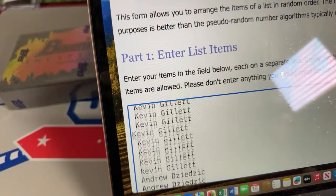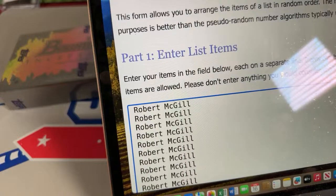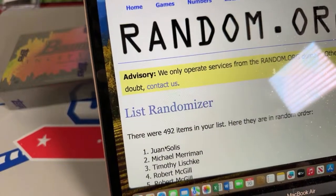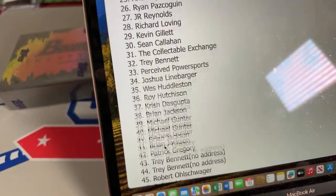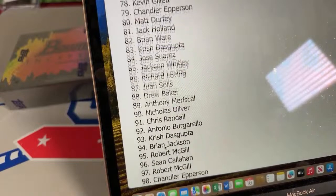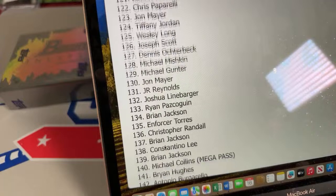Let's see who gets it. Bowman Inception. We will do, this is a $199 box, so we will do number 199. The winner is 199. Whoever gets number 199, let's see who it is. It's a $199 box, so 199 is the number that I want. 199 is the winner of the box.